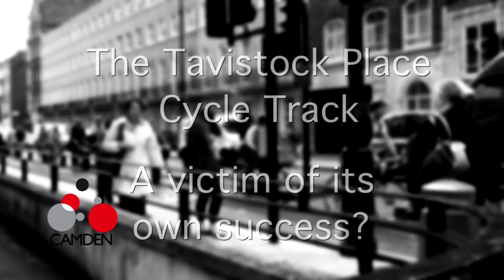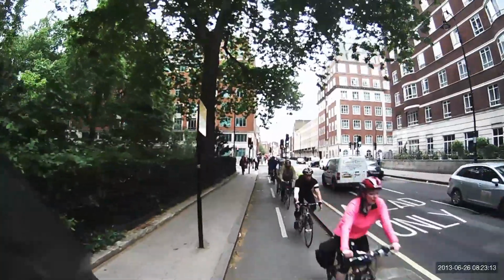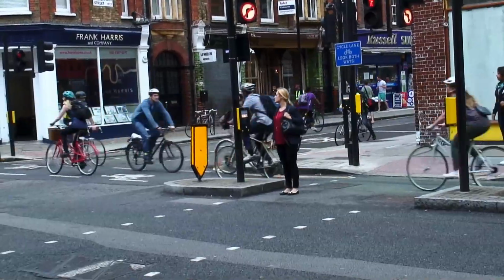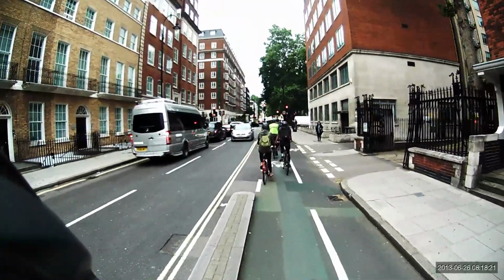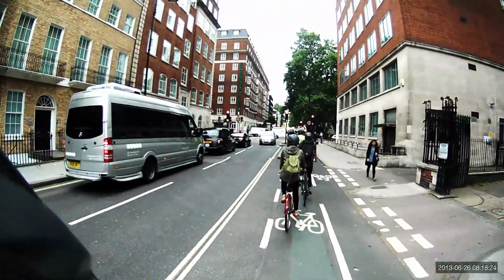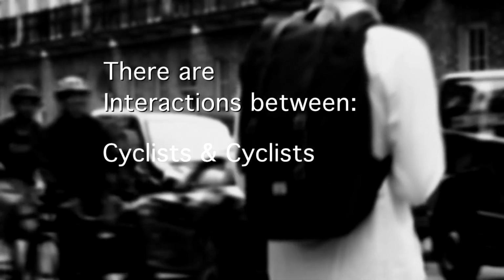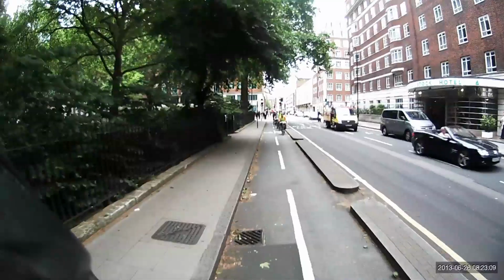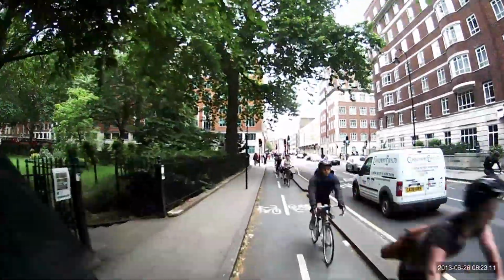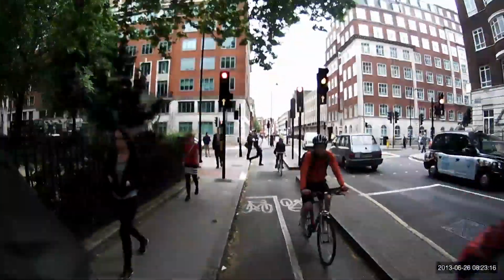Tavistock Place cycle track is part of the main east-west artery through the heart of London. The route is hugely popular, but it's confusing for pedestrians and it's dangerous at junctions with side roads. Since it was built in 2002, cycling in London has doubled and the two-way track is heavily overcrowded. It needs updating to carry thousands of cyclists and make crossing safer for pedestrians.